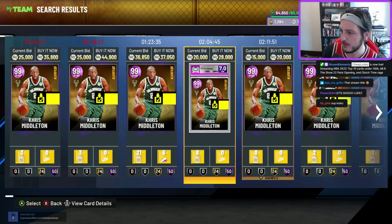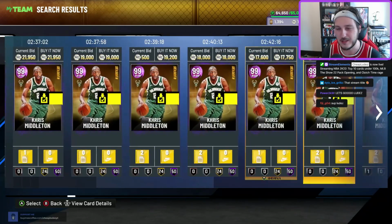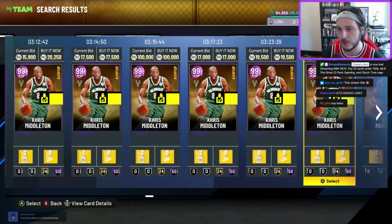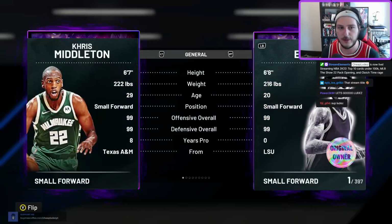But Dark Matter Chris Middleton, dude. Dark Matter Chris Middleton is actually legit. His jump shot, phenomenal. Like, I've seen people trolling and saying it's the best jump shot in the game, but like, no joke, it's actually really good. And he's dirt cheap. Like, you can get him for like 15k.